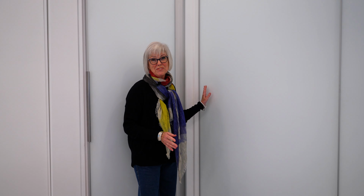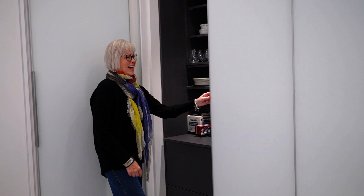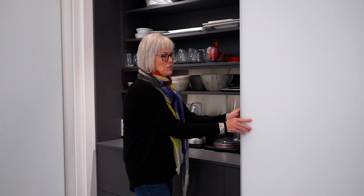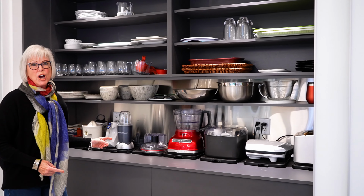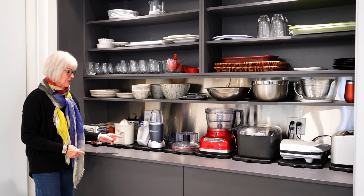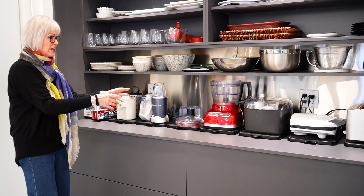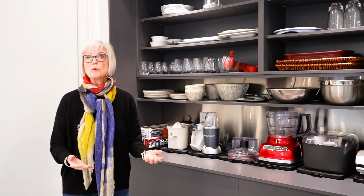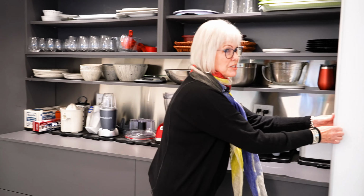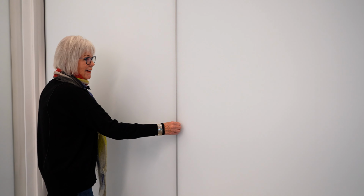So here's a design feature that you may never have seen before. These two cupboards are my cupboards, and all the appliances are permanently plugged in. They're on little trays like this that go back and forth. You can bring everything out. You can have your plates, whatnot. No muss, no fuss. And when the doorbell rings, you just grab these doors and close them up like that. I love it.